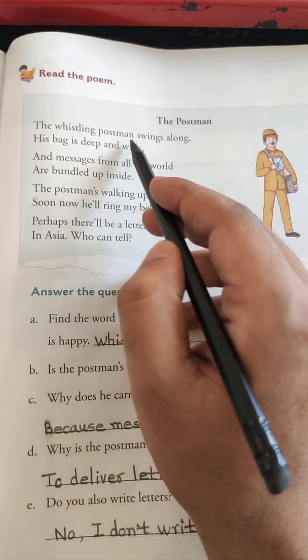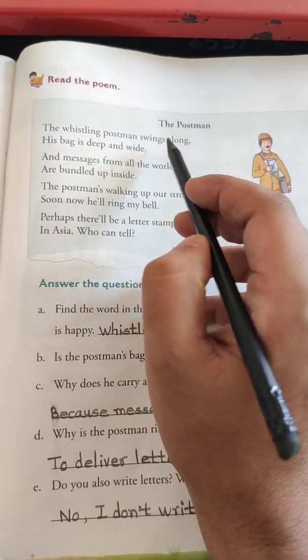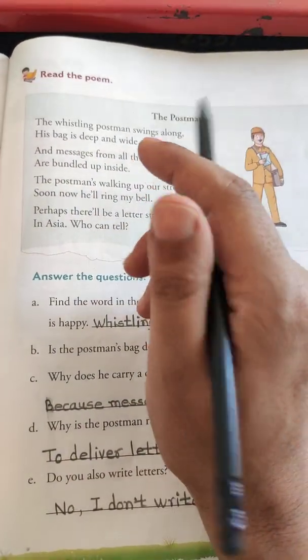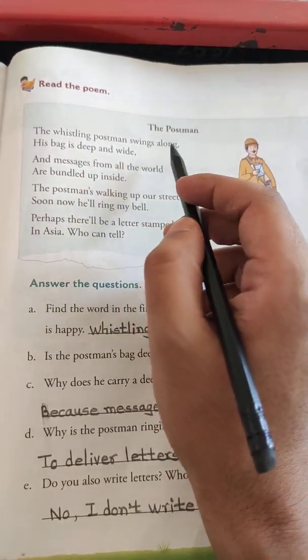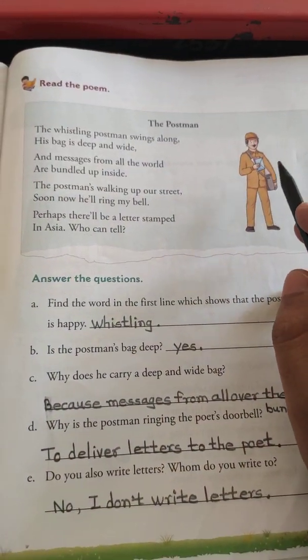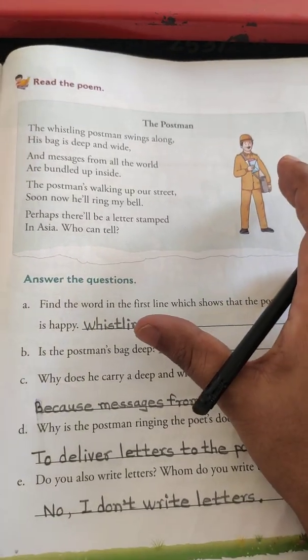The whistling postman swings along. His bag is deep and wide. The whistling postman means he whistles as he swings along, he walks swinging like this. His bag is deep and wide. How is the bag? His bag is deep, big, and also wide.